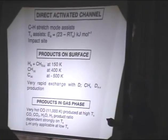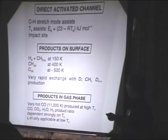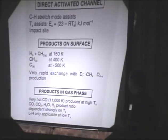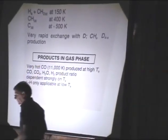Methyl is stabilized, it's metastable, but stabilized at 150 Kelvin, and at higher temperature CH and then carbon, we get very rapid exchange with deuterium, and then we see these products in the gas phase that I've just been describing.